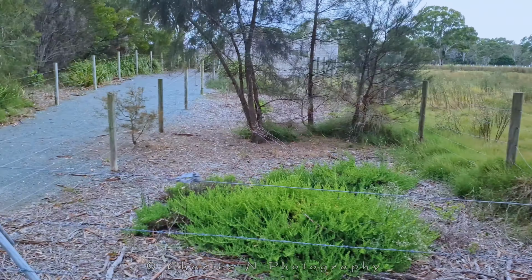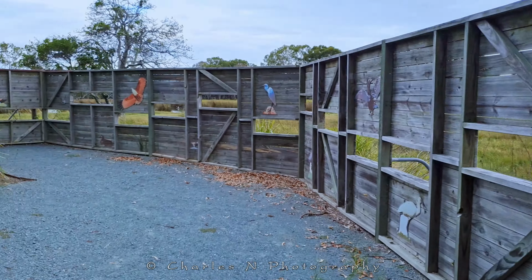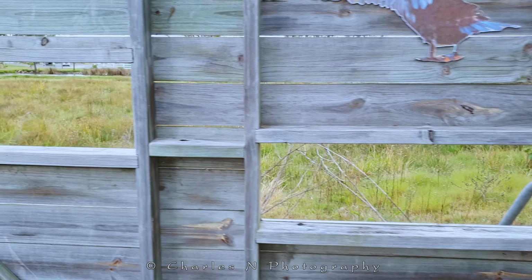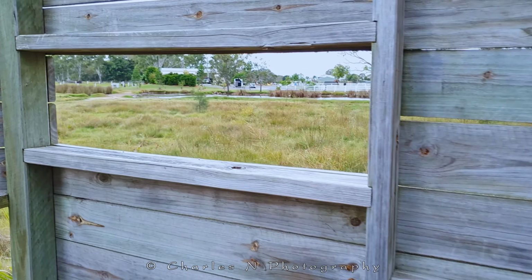So it's very good. There's heaps of viewing areas. You can see that. It shows you some of the waders and all that that you can find in this area. It gives you a bit of description of some of the birds here. There's a few seats. You can see there's some low viewing platforms, some middle and some up high ones.